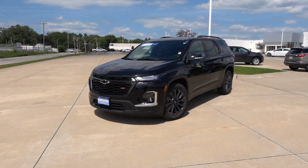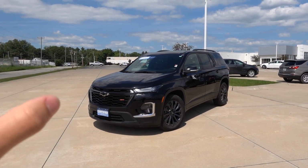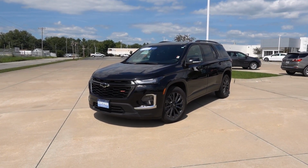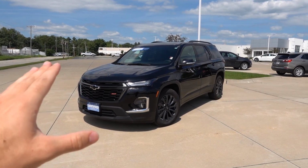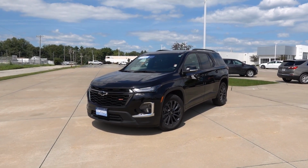So I want to quickly mention that this is technically a 2022 model year Traverse. However, they kept the packaging, features, everything like that the same for the 2023 model year. So this will be identical in terms of appearance, options, packaging as the 23 model year. That's why I'm going to show you this one in this video.